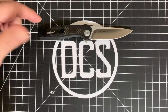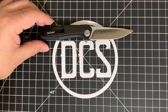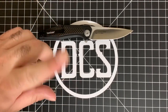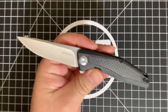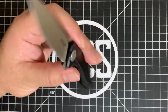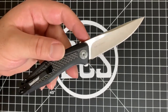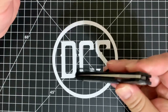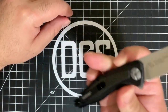But with the Kershaw Atmos, I was actually interested in its bigger brother, which is, if I'm not mistaken, the 0460. Don't quote me on that one. I'm pretty sure that's the one. It's the bigger version of this guy, sports better steel, has titanium handles, that sort of thing. It's a beautiful knife. And this is the budget variant. It's slightly smaller, and it's not a frame lock. It's a liner lock, as you can see here. But it's also a Dmitry Sinkevich design.